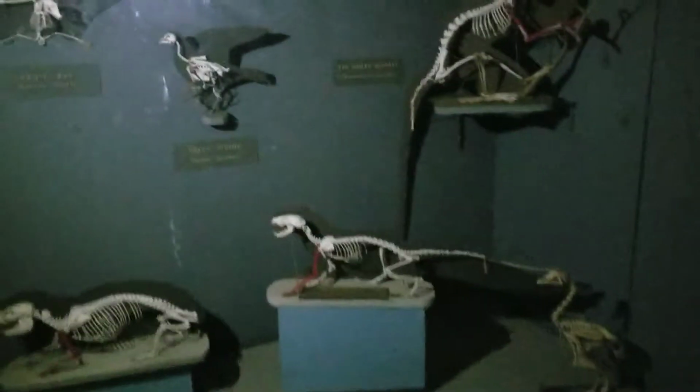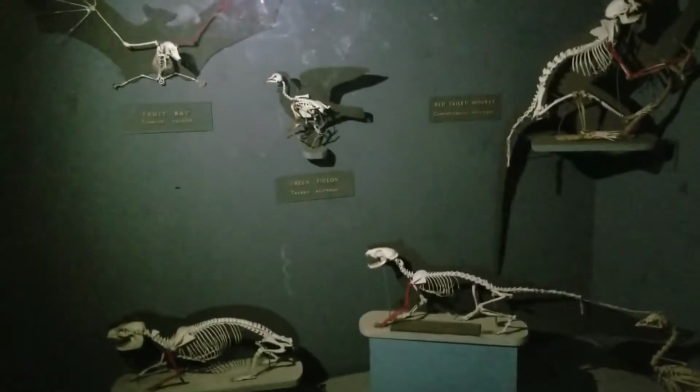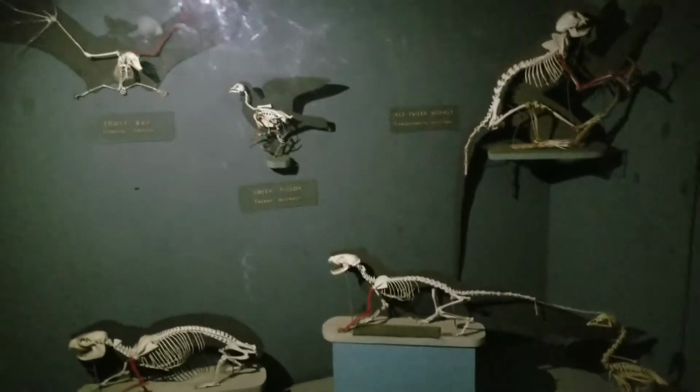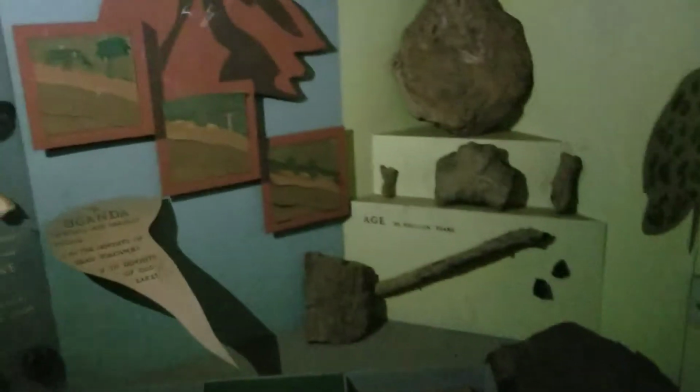Yeah. And these are the animal structures. They are trying to show they have a similar ancestor. And all of these still exist in the mammals of Uganda. Then these are fossils, fossil animals and fossil plants. Then this is paleontology, the study of fossils. Any dinosaur bones here? Not really. No dinosaur bones.